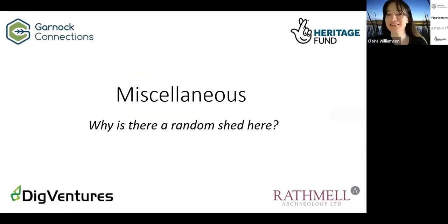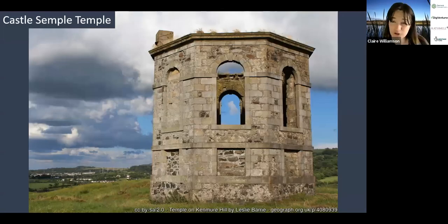But this is just a miscellaneous section of some random buildings. There's always something. There's always one that you walk across a field and think, what on earth is going on here? So just a quick selection. First up is the Folly. Now this is a Castle Temple.